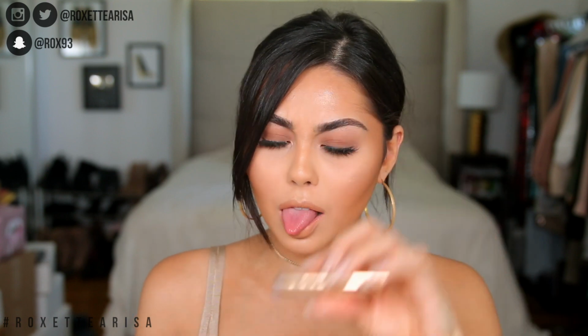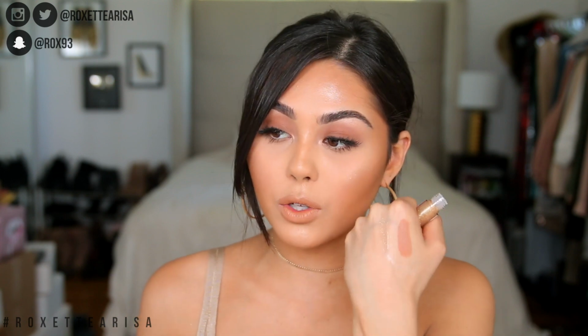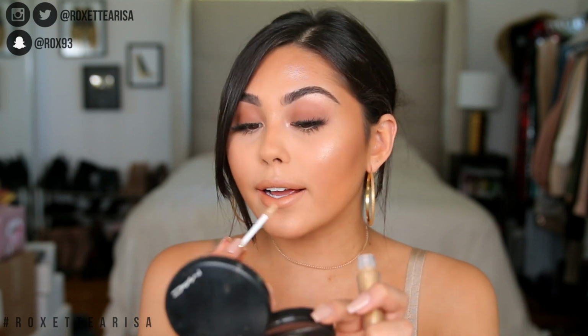So I am gonna try out the Over the Top, I almost said liquid lipstick. That would be sick if this was a liquid lipstick, but this is a lip gloss and it's in the shade Over the Top, like I just said. I swatched it already and I feel like it's pretty sheer, but it has the most beautiful gold pigments in it, I guess you would say. So we're just gonna top it off right now.